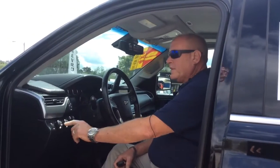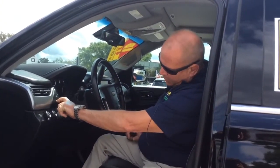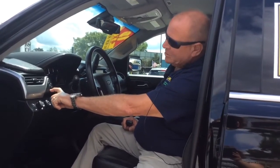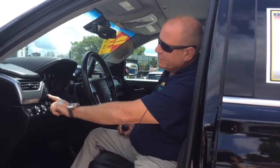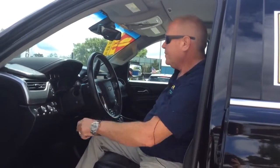Automatic headlamps. You have parking sensors. You have traction control, and you have movable foot pedals. So for those who are height challenged, you can actually still drive a vehicle like this and not have to sit on top of the steering wheel because you have that ability to move the pedals away from you.